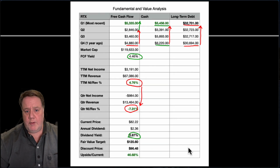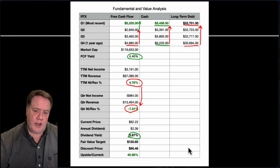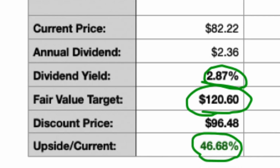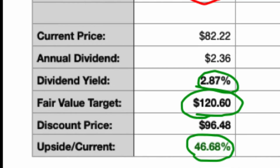More interesting, however, is the fact that even with the stock's rally over the last few weeks, the stock's value proposition looks very, very, very compelling. My combination of price to book and price to free cash flow ratios show that a fair value target for the stock should be at around $120 per share, a little above that. With the stock now at around $82 per share, that means that there is about 46, almost 47% of upside from the stock's current price.